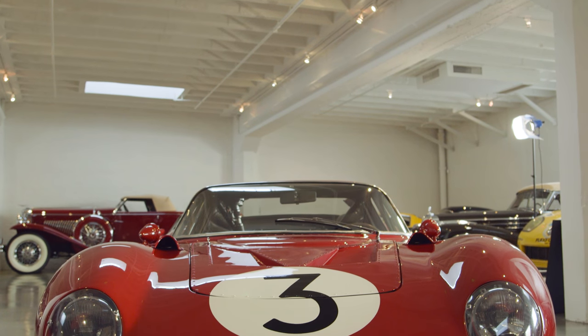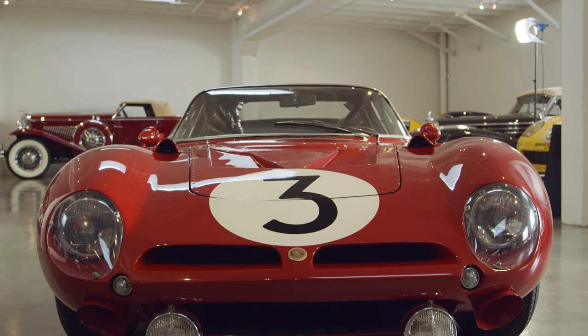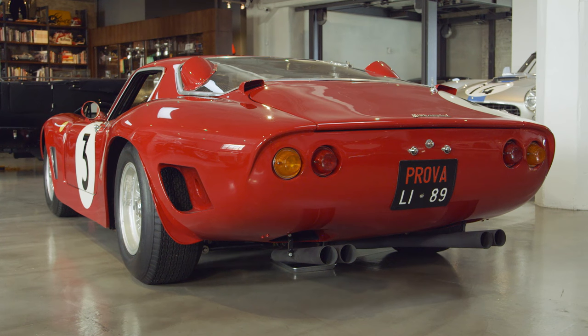He said, Bizzarrini was the first guy to figure out slab sides and how it works aero. This car at Le Mans was second to the big block GT40s. It was faster than anything else at Le Mans. It was 190 miles an hour.